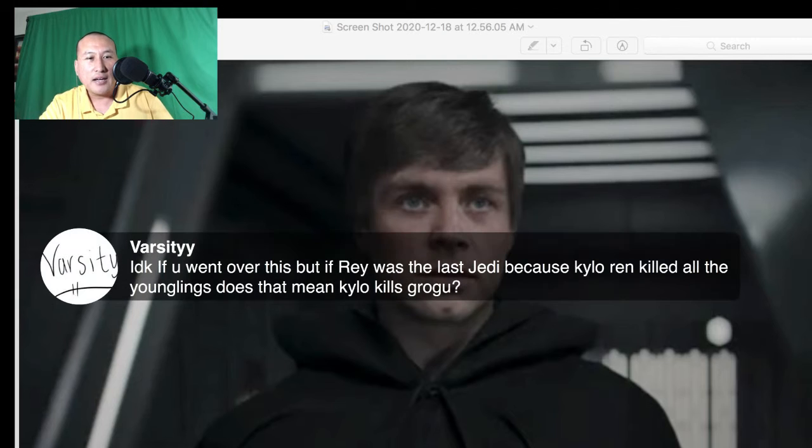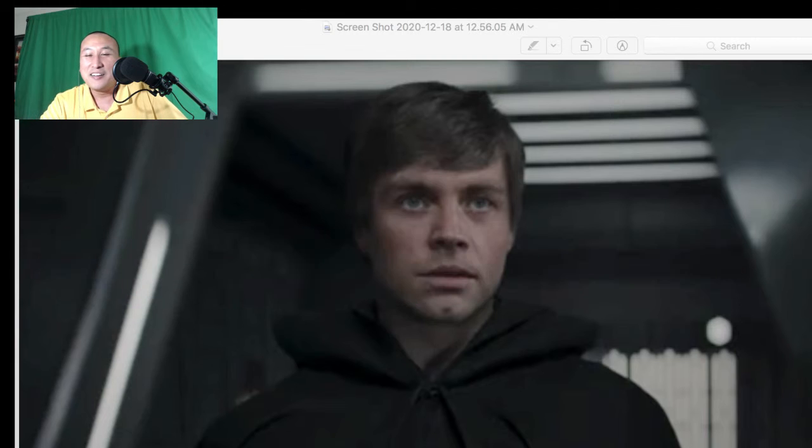Let's see here. I don't know if you went over this, but if Rey was the last Jedi because Kylo Ren killed all the younglings, does that mean Kylo kills Grogu? Oh, you know what? I don't know the answer to that question, but that is a good question. I'll leave that to the rest of you guys if you can answer Varsity's question there. It's something to think about. Conundrum this is.